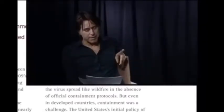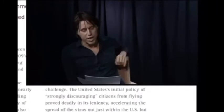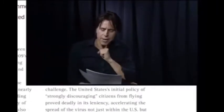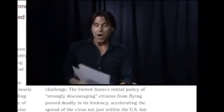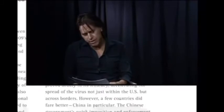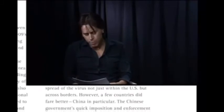But even in developed countries, containment was a challenge. Now here's this one. I love this one. The United States' initial policy of strongly discouraging, in quotation marks, strongly discouraging citizens from flying proved deadly in its leniency. So they're saying that... No, keep going. Okay, read it. Proved deadly in its leniency. So they should have been tougher, right? Accelerating the spread of the virus, not just within the United States, but across borders.